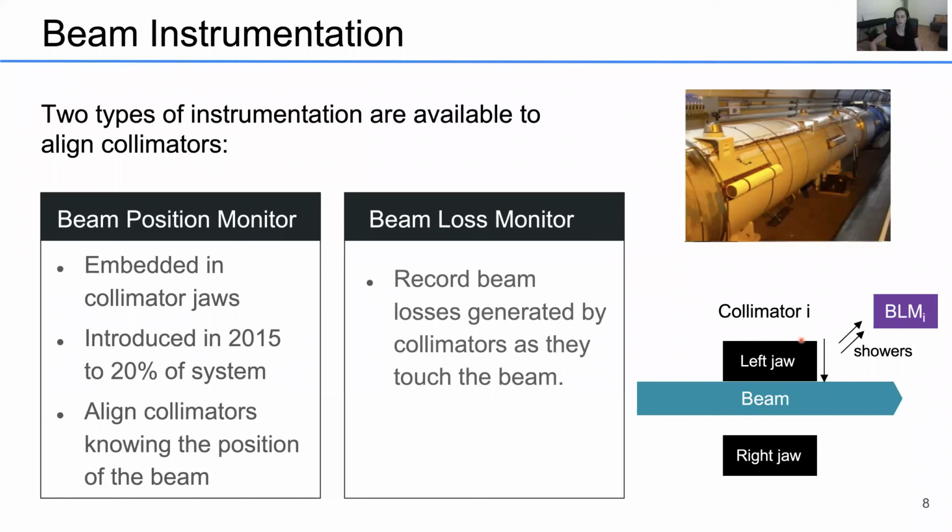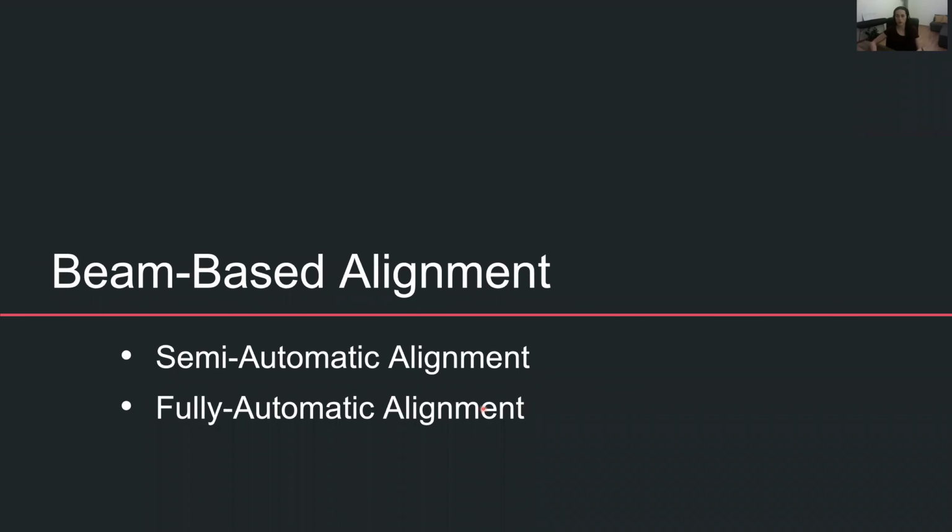Now, this process of moving a collimator jaw towards the beam and then observing the signals in the beam loss monitor is repeated to align a collimator using what we call the beam-based alignment. Now, aligning collimators with beam position monitors is straightforward and it's very fast. So what I will discuss today during the presentation is the beam-based alignment and how to speed this part up for the remaining 80% of the collimators that use this. So let's move to the beam-based alignment.